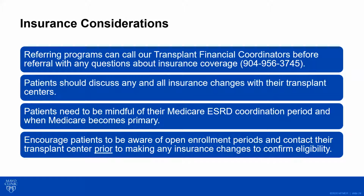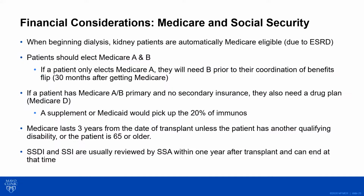We make them aware of their ESRD coordination period. If they haven't enrolled in Medicare yet, we try to call them a few months early and tell them to go ahead and enroll in Medicare because it will be primary as of a certain date. We want to make sure there are no billing issues with Medicare supposed to be primary and another commercial insurance secondary.